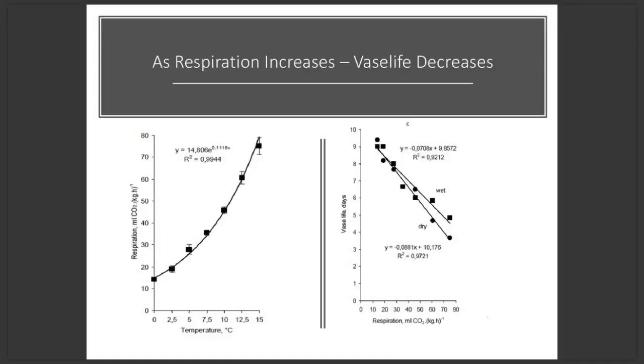Think of it this way. Storing a flower in a chiller at 1 to 3 degrees versus storing it at 16 degrees C is like the difference between slowly walking or running fast for us. So if you walk slowly, you will get further over time than if you run really fast, simply because you will use your energy more slowly and consistently instead of in a short, quick burst.